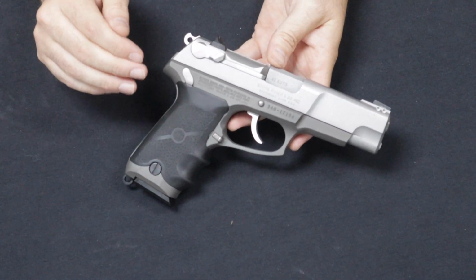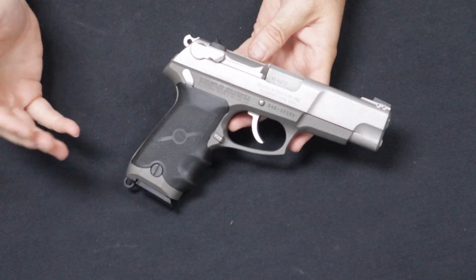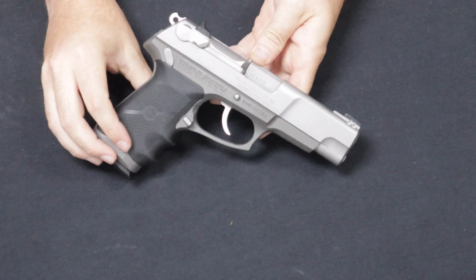And they do take a lot of cues from the SIG P220 manufacturing practices, as well as the 1911 with the tilting barrel system and the little linkage here. So, good pistol, proven design. Happy to get this in and share it with you guys.